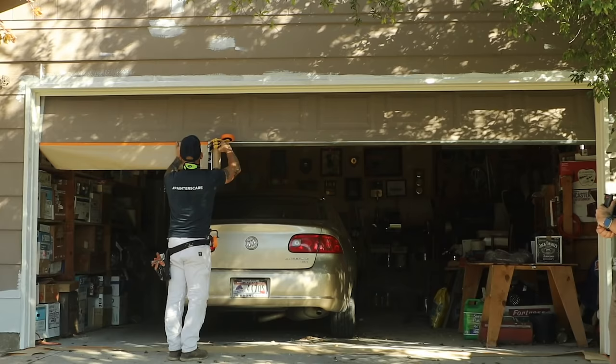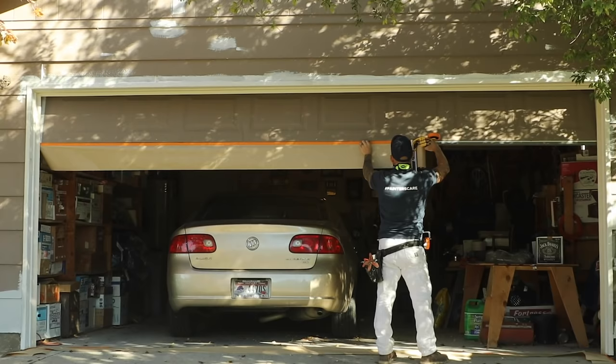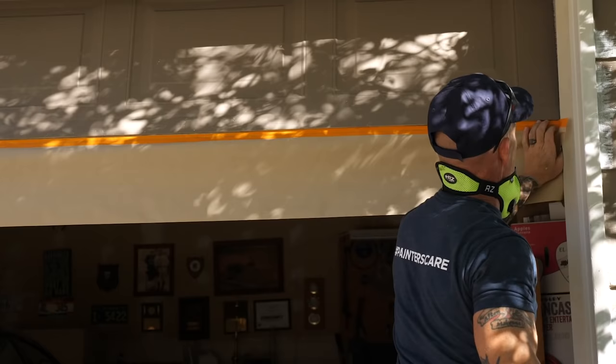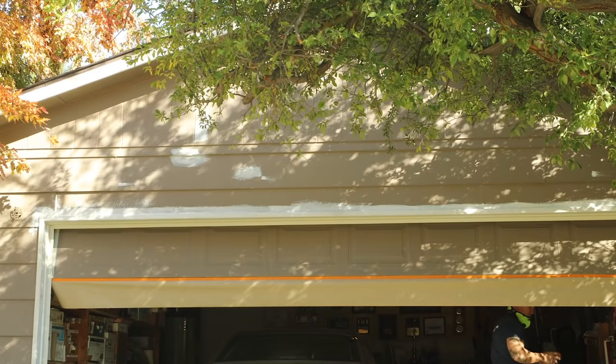In every video I shoot, somebody's like, well, what about the car in the garage getting overspray on it? With these doors, once they're closed, they're sealed 100%. No overspray is gonna go through the slats of this door. I've been doing this masking process for over 20 years, and I've never had overspray go through a door because they're sealed 100% once they're closed.